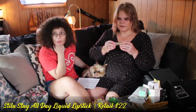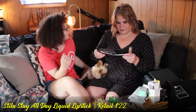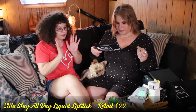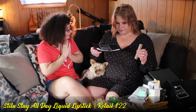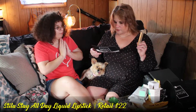That's right. We're not done, folks. There's more. We have a Stila Stay All Day Liquid Lipstick. My daughter's favorite liquid lipstick. Ooh! The original Power Pout. This is Stila's award-winning full coverage creamy liquid lipstick. Long-lasting color, wears comfortably for up to 12 hours. Enriched with vitamin E and avocado oil. Retail value of this is $22.